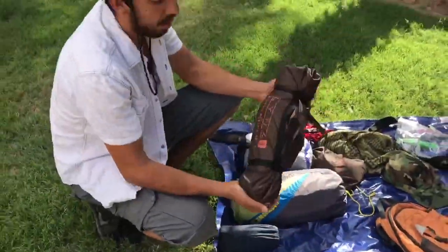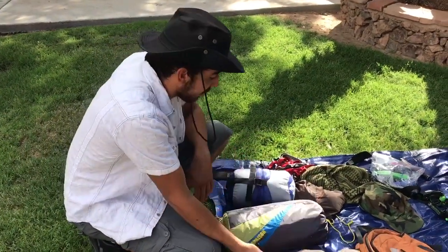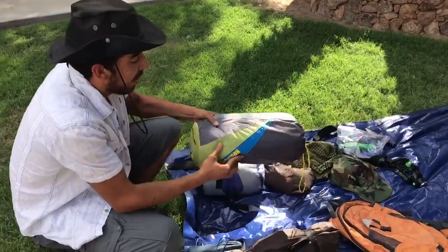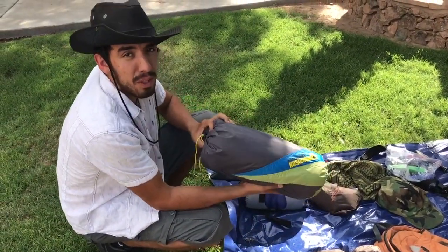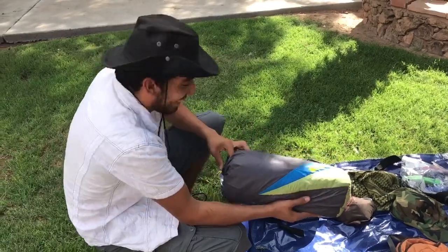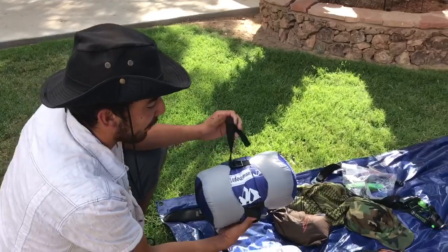And here we got a one-person backpacking tent for all your backpacking needs. Here we have a two-person backpacking tent for your two-person backpacking needs. And right here, of course, we have a mummy bag.